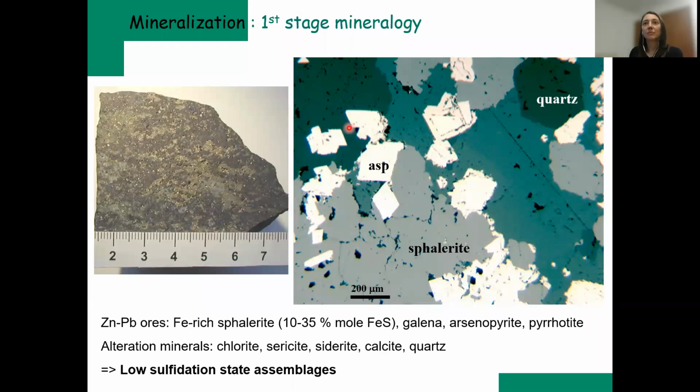So here is another picture of the mineralogy of this first mineralization stage with the iron zinc-lead ore with arsenopyrite, pyrite again, quartz. There are some alteration minerals associated with chlorite, cerussite, siderite, calcite, and quartz. And again, this is also low sulfidation state assemblages. Right? This first mineralization stage, which is the pyrrhotite pipe zoned to zinc-lead mineralization, are of low sulfidation assemblages.